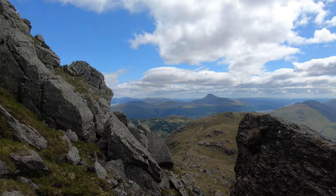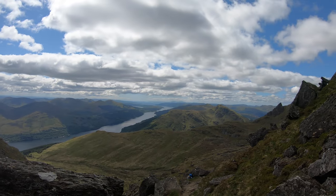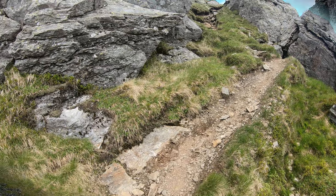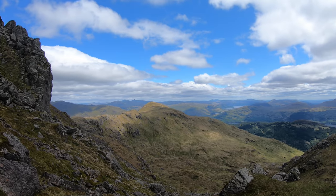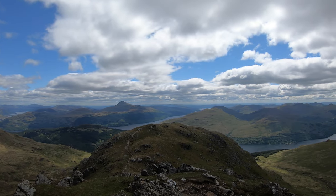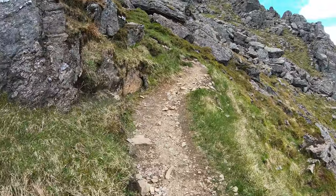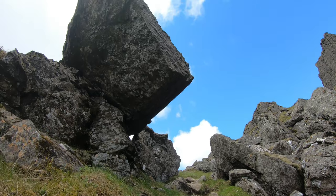Super views today. Beautiful. You can see for absolute miles. Let's make our last push. It's not very far to go now. Fantastic views all around. So beautiful. Bit of an overhanging rock here. Hope it doesn't decide to fall on top of me today.